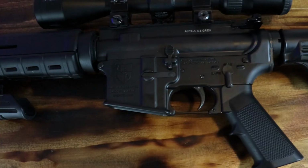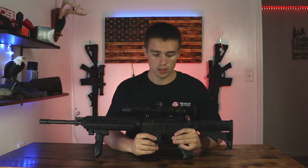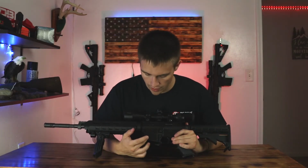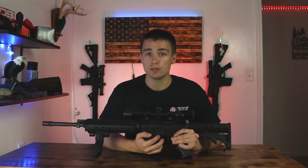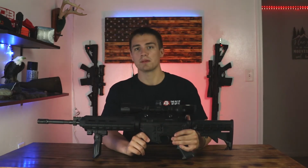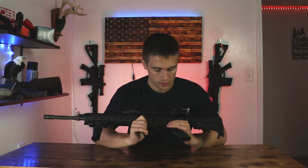Okay, flipping the gun around, avoiding my head when I spin it. You have your Alexander Arms little sigil right here, AA. It's a little shield, pretty cool. And then the Radford, Virginia. I would like to build an AR-15 from an Alexander Arms lower. I just need to find a place to get one. Just because it's Radford and it is close.